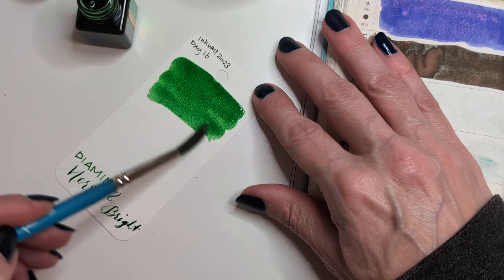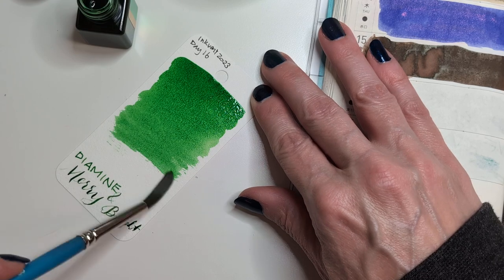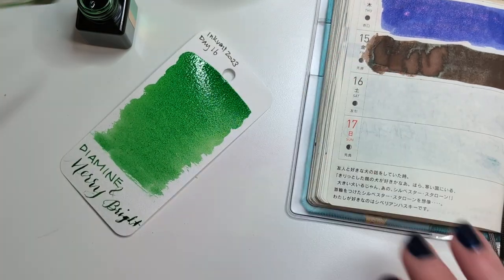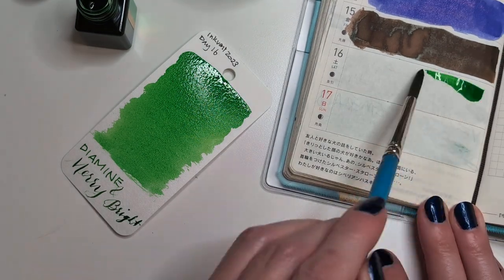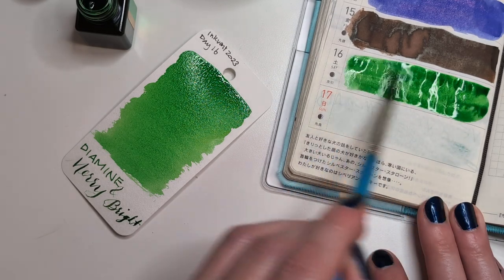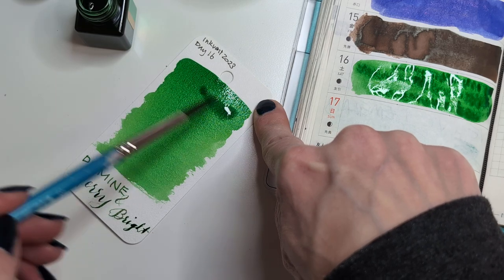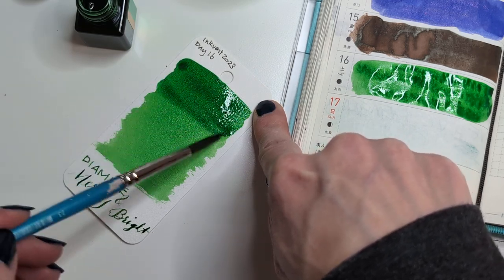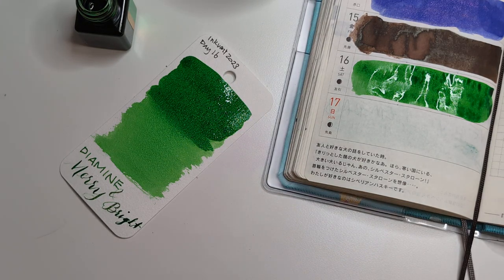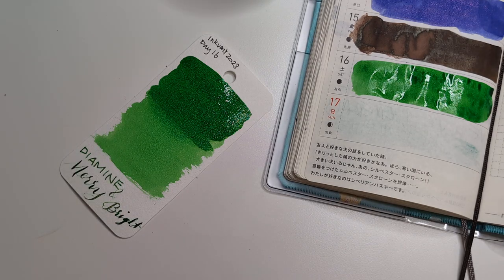So, you ever want a color that you just want to think of as green? Like, no other fancy superlatives. Not forest green. Not whatever. This is green. It does remind me of another green, though. Green Lady. And also, like, Peacock's Train or something. You know what I'm talking about?